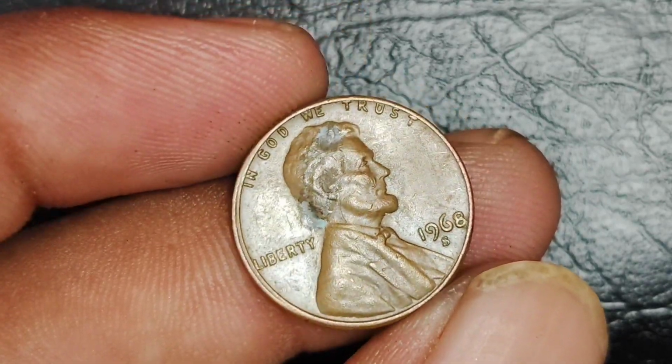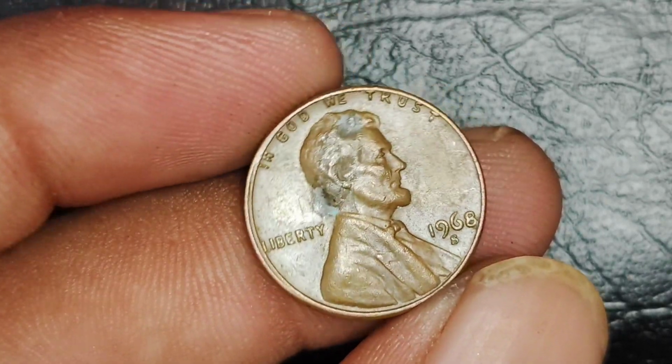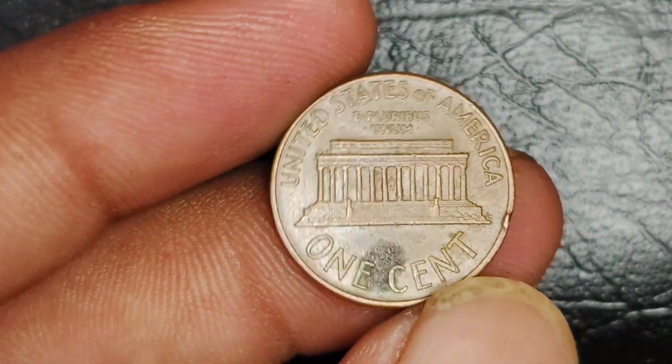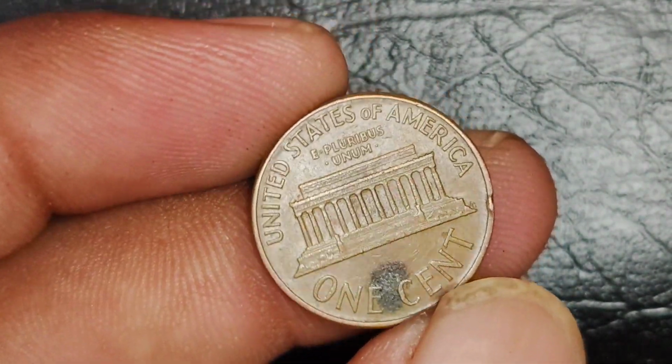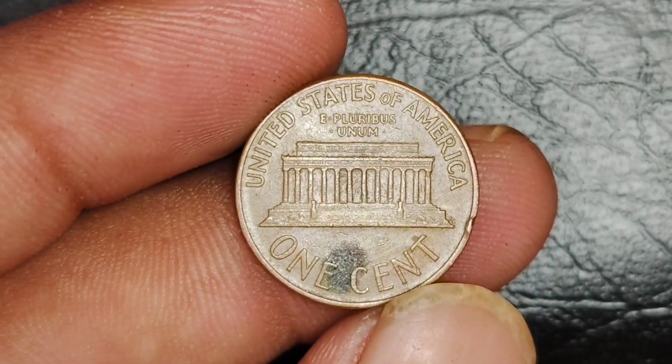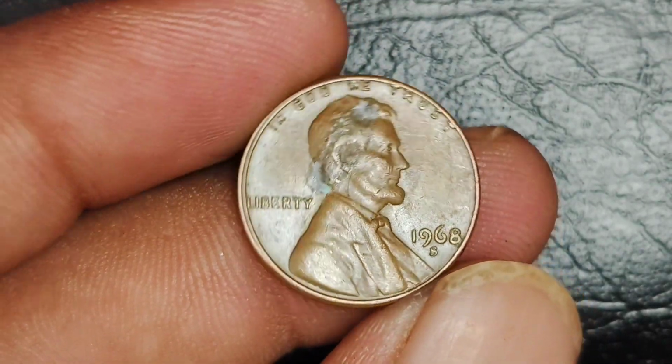But there's more to it. Error coins are another big factor. Pennies struck with errors are highly sought after by collectors, and some of these mistakes can drive the value into the millions. So, what types of errors should you be looking for on a 1968 S penny?